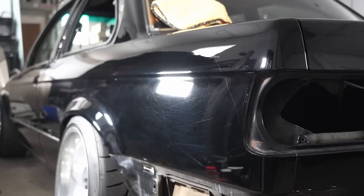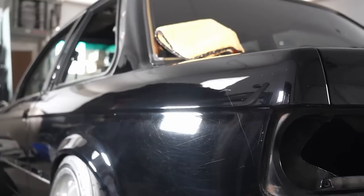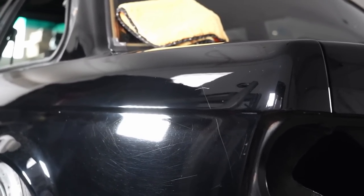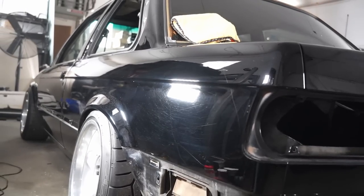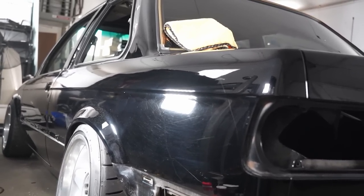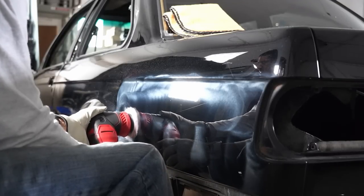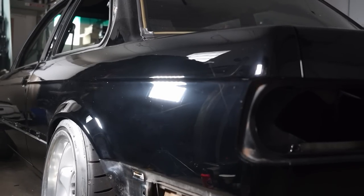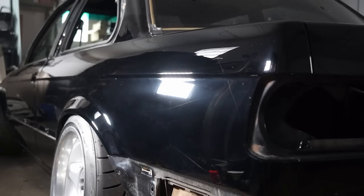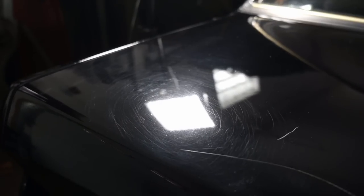I don't know if it's just because I'm getting better, but one pass with that 3-inch pad is providing insane results. I'm still gonna do two because everyone else has two, but it's looking really good off of just one pass now. And there's the second pass. It's still a little bit hazy. It's a lot more noticeable with the black paint, but once I come in with the polish, it's gonna get rid of all that haziness and make it really shine.